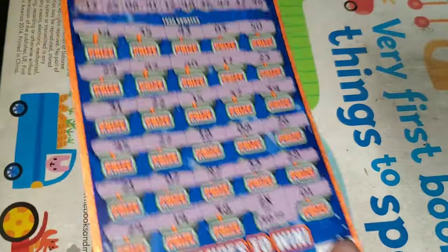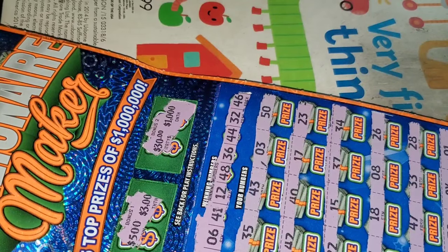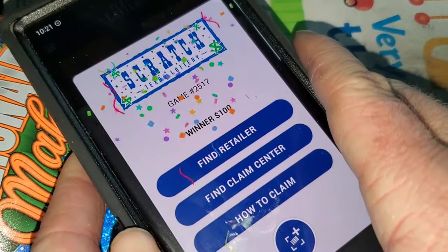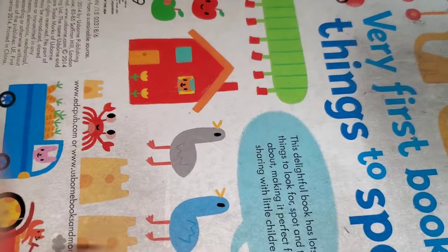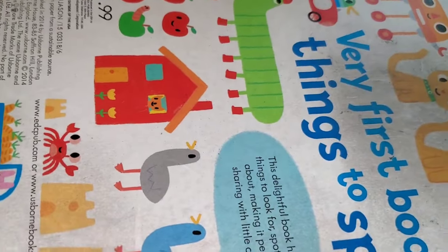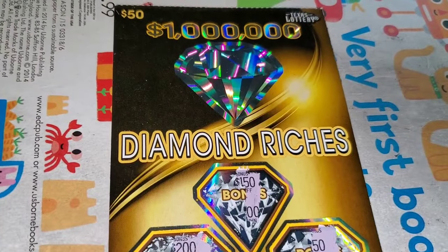50 for 100. All right, well, last ticket. Whew, man. Take that all day. All right. 220. So we are now 495 away from even. A 500 would do it here. Let's see what we got.